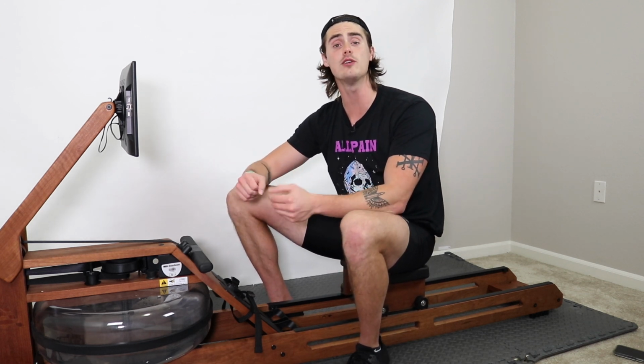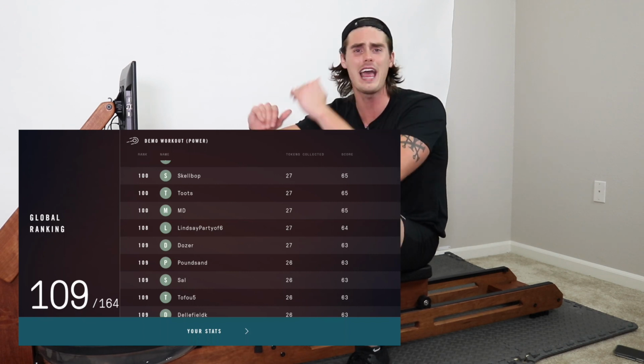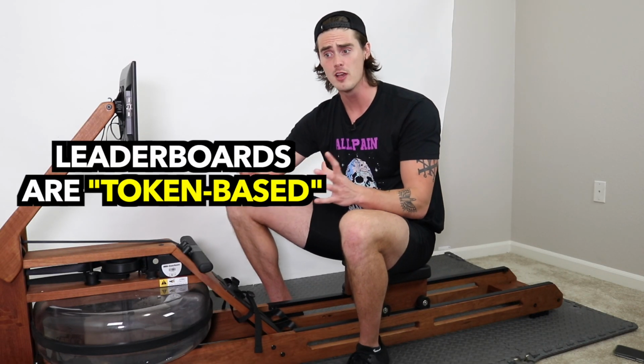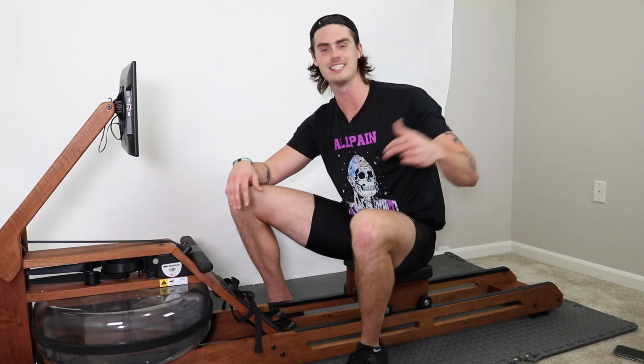And of course, like all of the other features on Ergatta, you can see where you stack up compared to everyone else. Now, with this leaderboard system, it's based off of the tokens that you've collected, so you're not quite seeing the people edging out each other. You see a big list of people that scored all the tokens, for example. So I think that's a little bit of a drawback as far as from a competitive standpoint. It would also be cool to see, you know, comparative of the total meters, the best splits, and things like that. But still cool nonetheless to see where you stack up as far as grabbing your tokens, hitting the goals.